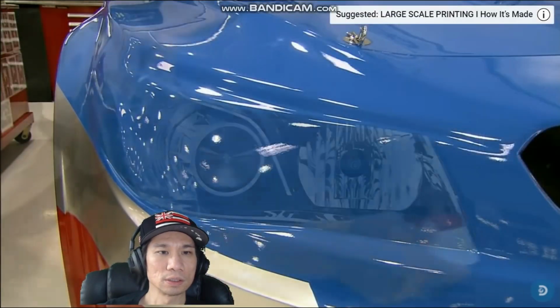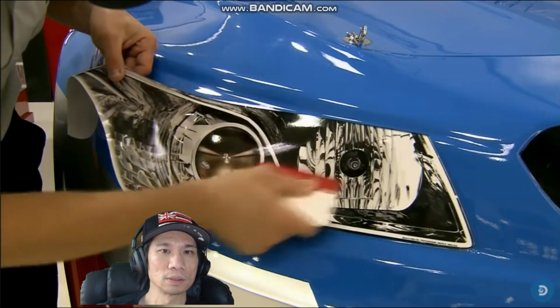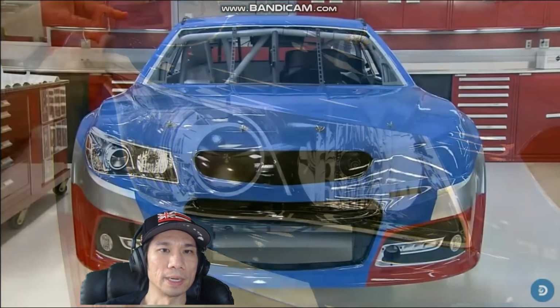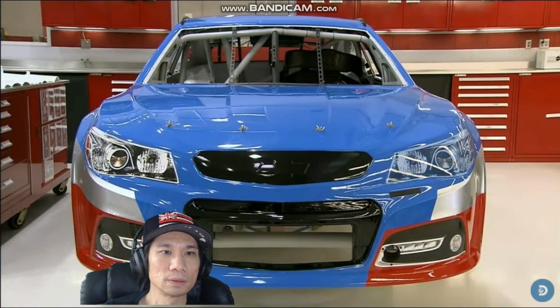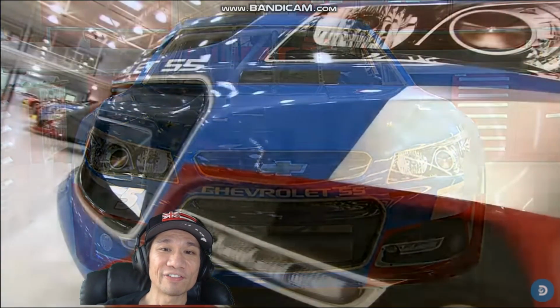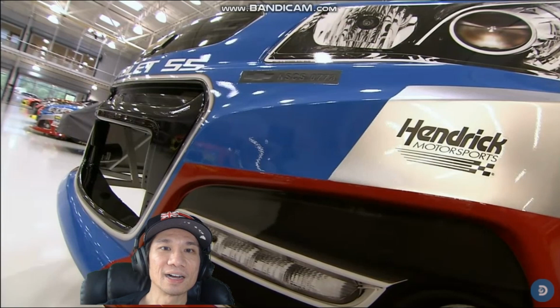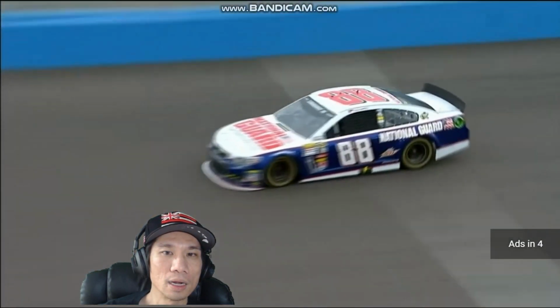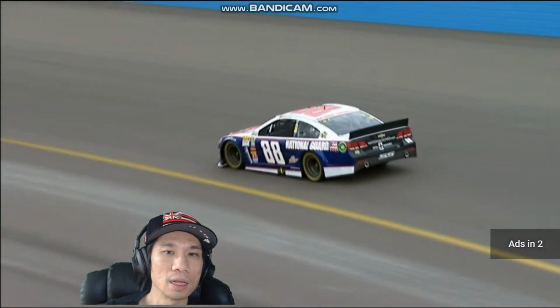Once the car has been painted, they apply headlight decals where real ones usually are. Real headlights would probably add too much weight and pose a safety risk if they shattered. Oh, really? They're fake. 3 weeks of intensive work, but this stock car body is now ready for the mechanics. Things are about to pick up speed.